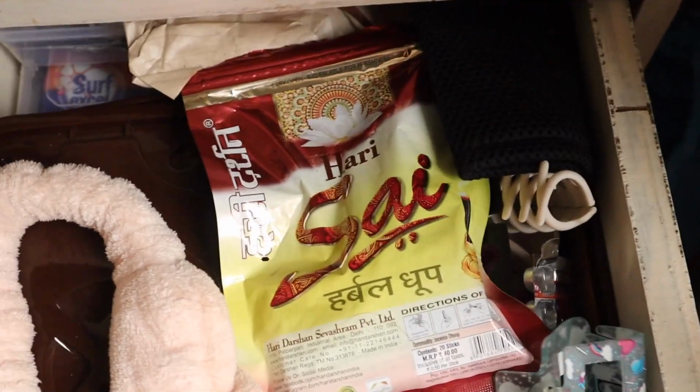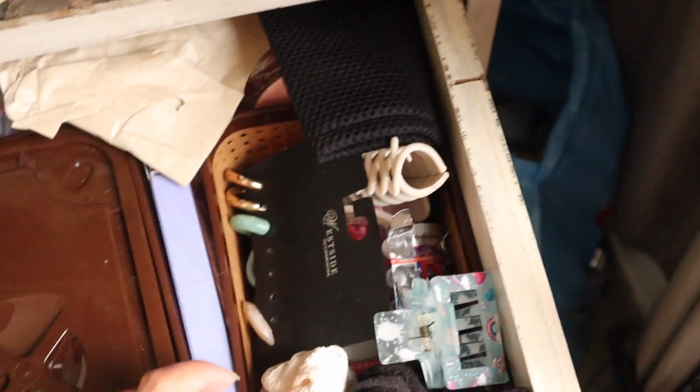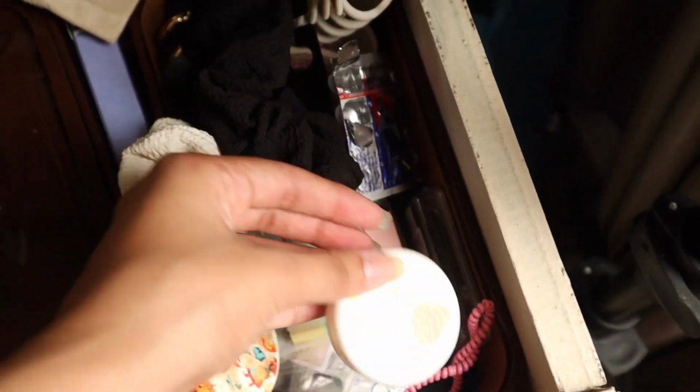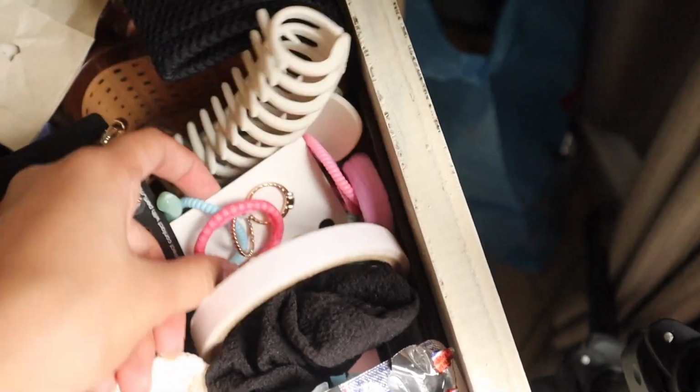Okay, I'm gonna show you what's in my drawers. They're messy, so nobody judges me, okay? A headband, some dupatta, which is not allowed, so don't send this to my warden. I have a lot of hair accessories like scrunchies, clutchers, and some random nail polish remover, some Combiflam for my period cramps and all, some rings I have, random stuff.